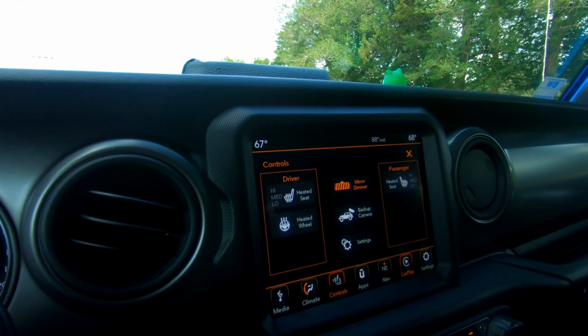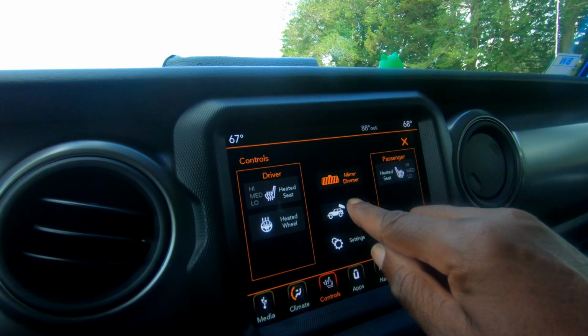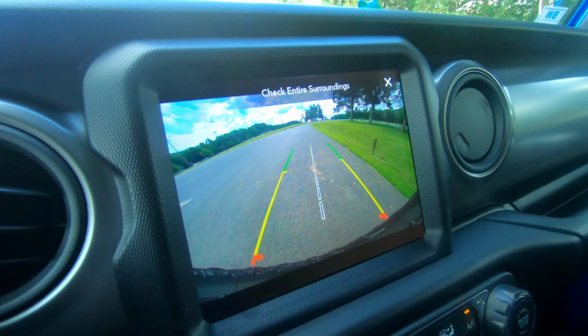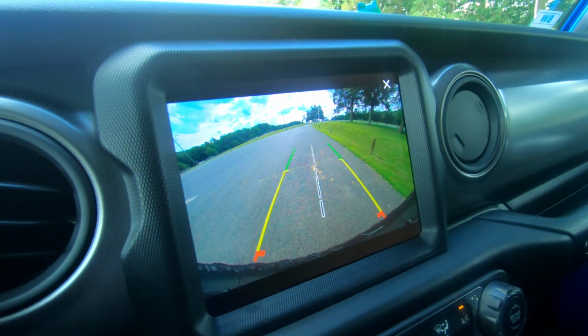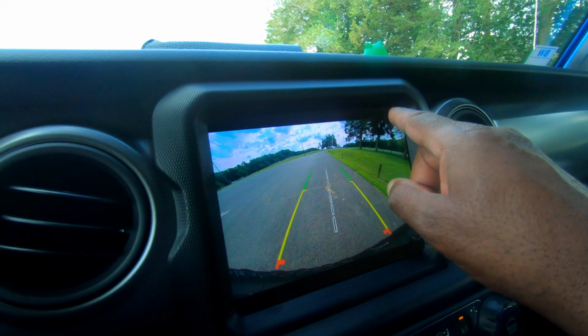Okay. And there's a backup camera. Let's turn this on. And that's what it looks like. It looks like it's 1080p or maybe 4K quality. That's very clear. Let's tick the X and go back.